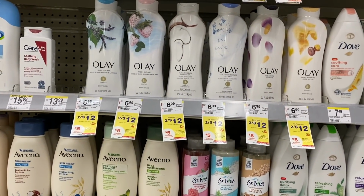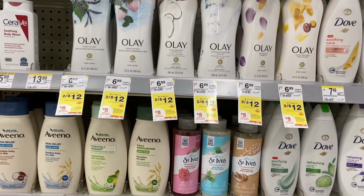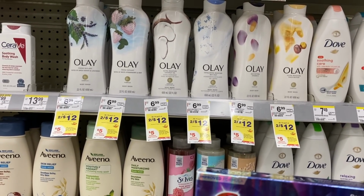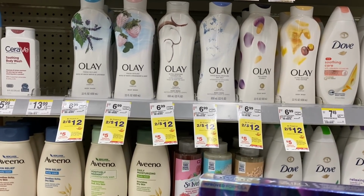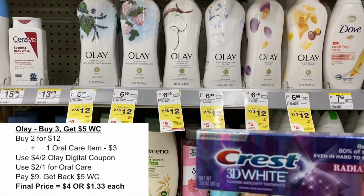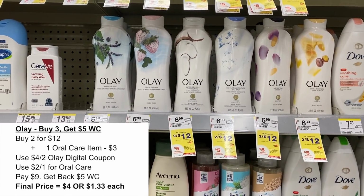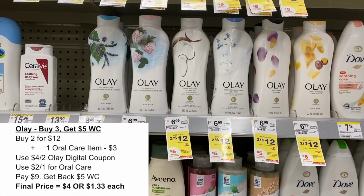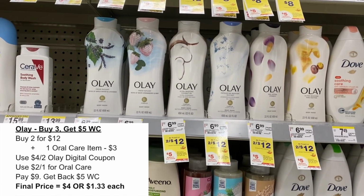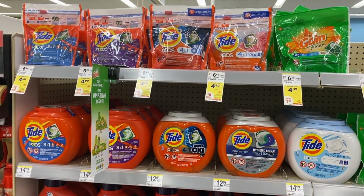The Olay is also included in this same deal that is buy 3, get back 5. So if you want to, you can pick up one of the oral care products plus 2 of the Olay. We have a total of $6 in digital coupons available. We have a $4 off of 2 for the Olay and then a $2 for the oral care. So that will take off $6 from your total, which is going to be $15. It'll leave you to pay just $9 at the register but get back 5, making all 3 products just $1.33 each. So now let's get into the in-store deals.